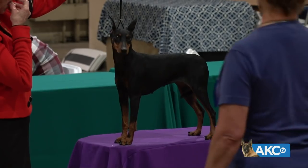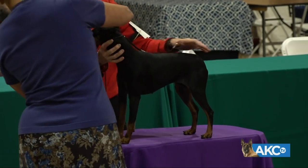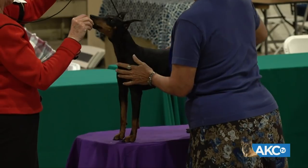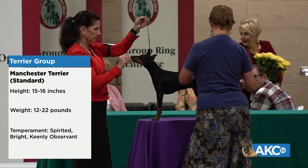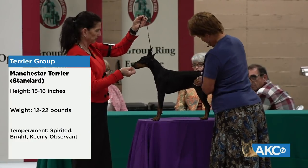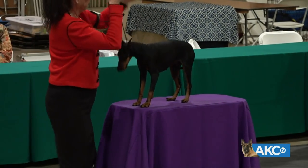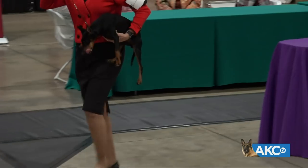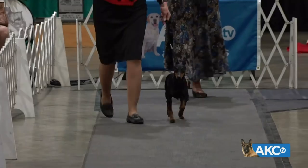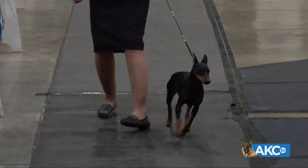Now we have the Manchester Terrier, the standard Manchester Terrier. They were developed as a premier rat hunter. They're highly intelligent, very active. Short, smooth, glossy coat. Very distinctive wedge-shaped head. The oldest documented terrier breed. Very popular as pets and working dogs in Victorian times. They're very smart, great little obedient dog, very agile.